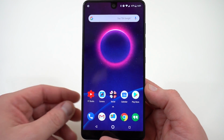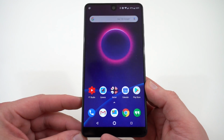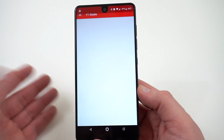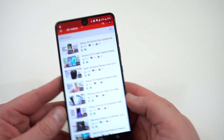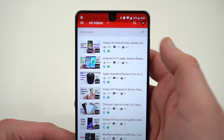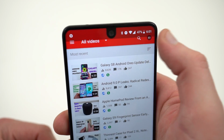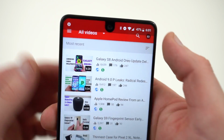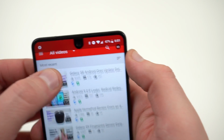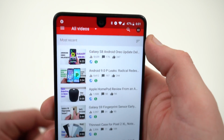The other problem that still exists, in my opinion, which I've given them some feedback on, and hopefully they will take into consideration, is that there's still certain apps that just don't play nicely with the notch at the top. You guys can see here, this is YouTube Studio, where I go in and answer all my comments and track my views. You can see how weird this looks with the notch. It's kind of hard to tell, but some of the text there for all videos is actually sort of between the notch and the actual overlay there.